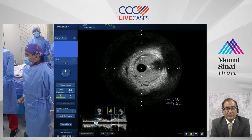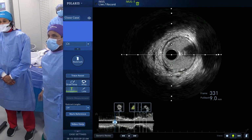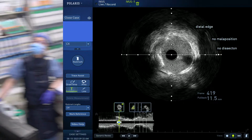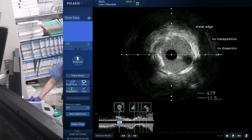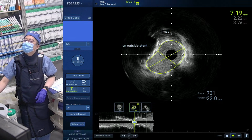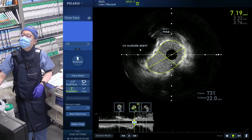Okay, now you can show the IVUS. This is a native vessel coming to the proximal. Now I show that this is the distal edge, perfect, normal position, no dissection, well expanded. Now we come to the tightest part. You see that at about 9 to 12 o'clock, there is calcium behind the stent. This is a calcium nodule. Remember we said it was a calcium nodule; it was not allowing our stent to go. But the area is 9.2, and the other part is healthy.